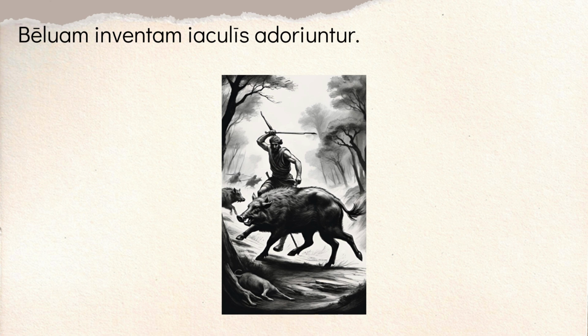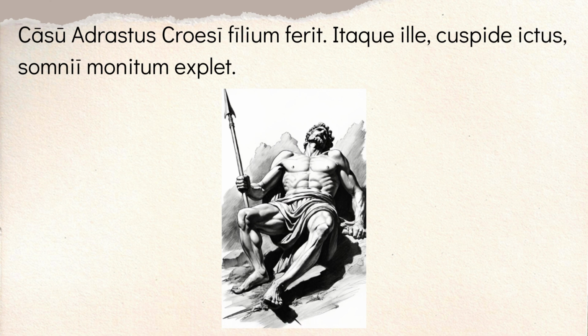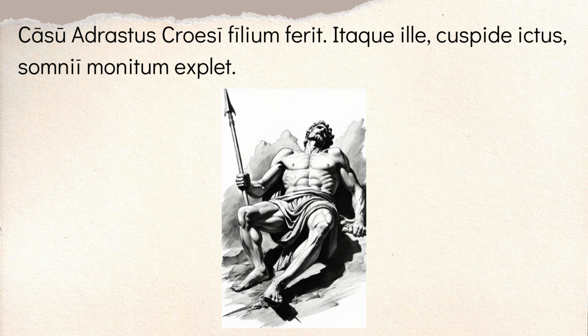And now you can kind of see what's going on. The beast isn't going to be the one. The boar isn't going to kill him. It's all the other guys throwing weapons. So here you have the plot point. You have casu Adrastus Croesi filium ferit. So by chance, or almost by accident, Adrastus struck the son of Croesus, right? Filium Croesi. So here we go. Adrastus, the stranger, the one that they let in, he's the one who kills his son, Atys, right? No good.